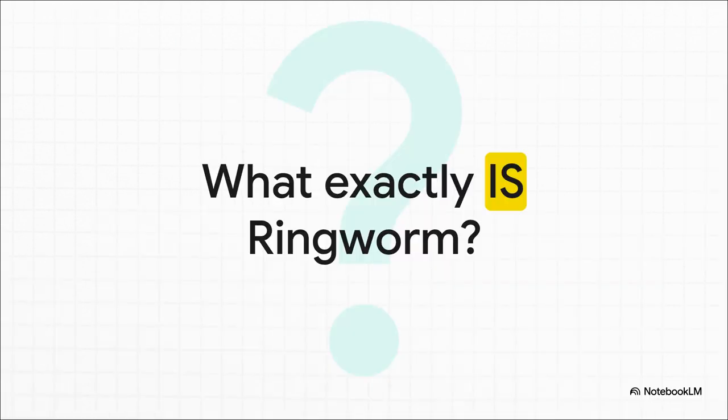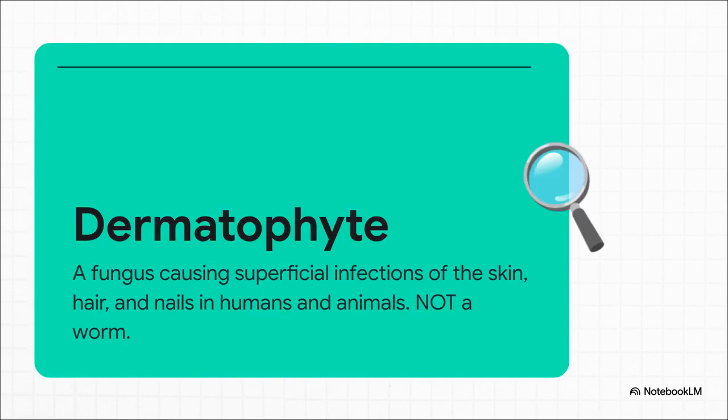So, first things first, let's talk about that name, because honestly, it's totally misleading. You hear ringworm, and what do you picture? Probably some kind of gross little worm burrowing under the skin, right? Well, the reality is something else entirely. That's right. Ringworm has absolutely nothing to do with worms. Not a single thing. It's actually a fungal infection caused by a group of germs called dermatophytes. Think of these guys as tiny fungi that have evolved to live on and basically snack on the outer layers of skin, hair, and nails on both us and our animals.